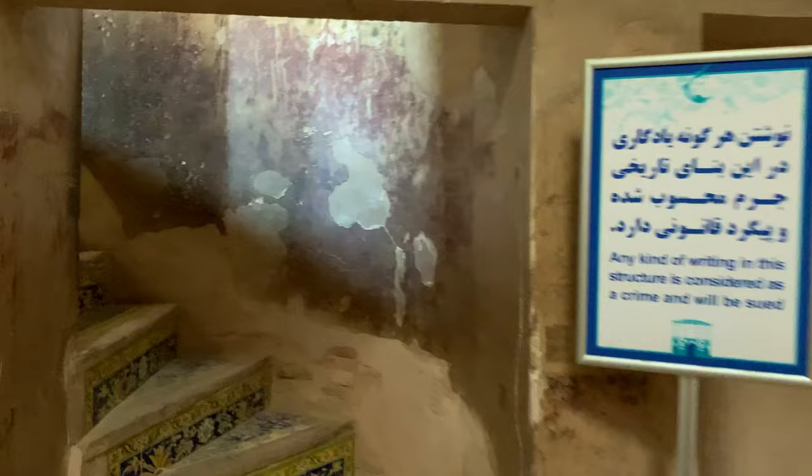This stairway was built so royal people could get to the upper floors and meet Safavid kings. And they also constructed some rooms in the corridors on different floors, so people can wait in these rooms when the upper floors are busy.